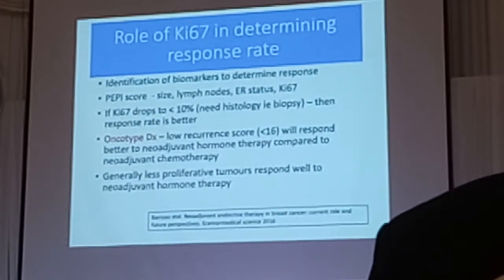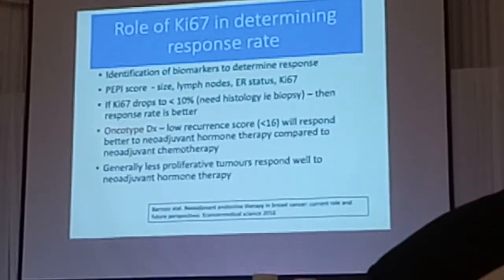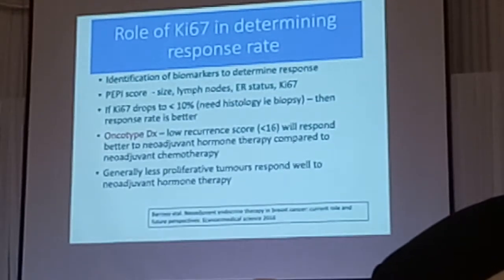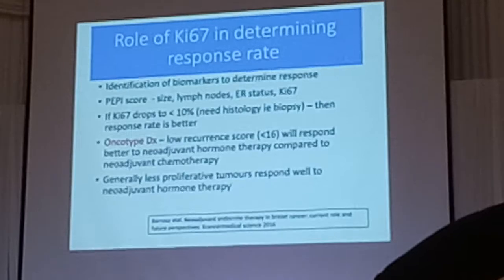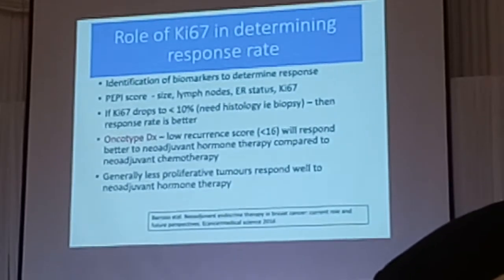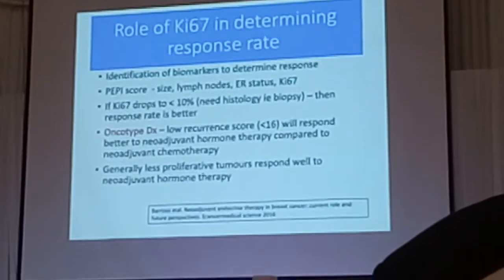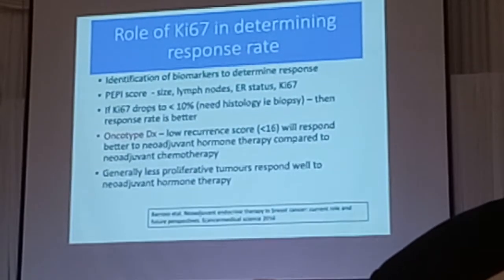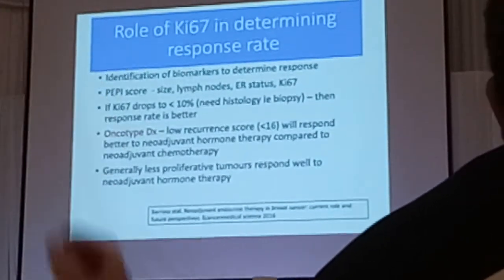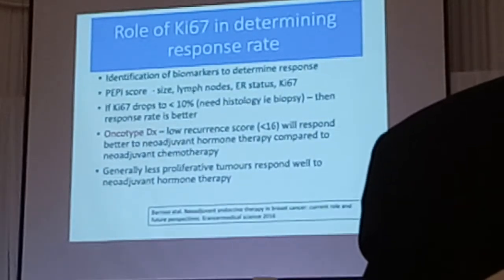So what about Ki-67? Ki-67 is not done in any government hospital or UMMC, but we do in private practice. Does it have a role? Well, what this paper says is that Ki-67 is very important for deciding on neoadjuvant hormone therapy, because if your Ki-67 is low, then it will respond well to neoadjuvant hormone therapy. The less proliferative tumors, because if Ki-67 is low, it's a less proliferative tumor.